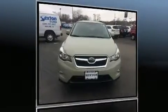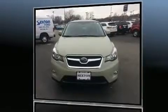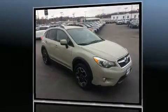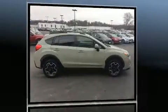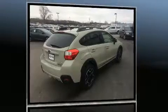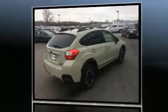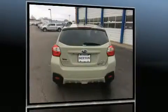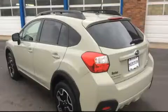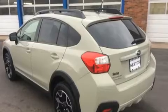Here's a great deal on a 2014 Subaru XV Crosstrek. With just over 35,000 miles on the odometer, this four-door sport utility vehicle prioritizes comfort, safety, and convenience. Smooth gear shifts are achieved thanks to the efficient four-cylinder engine, providing a spirited yet composed ride and drive. It's equipped with tons of terrific amenities, but it won't break your budget.